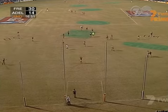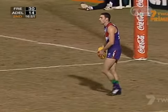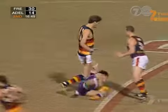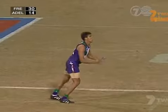Yes, and not really any advantage here of any breeze. It's just a beautiful evening here in Perth. Subiaco ground in excellent condition. It looks quite firm. Certainly the scene for a decent game of footy.